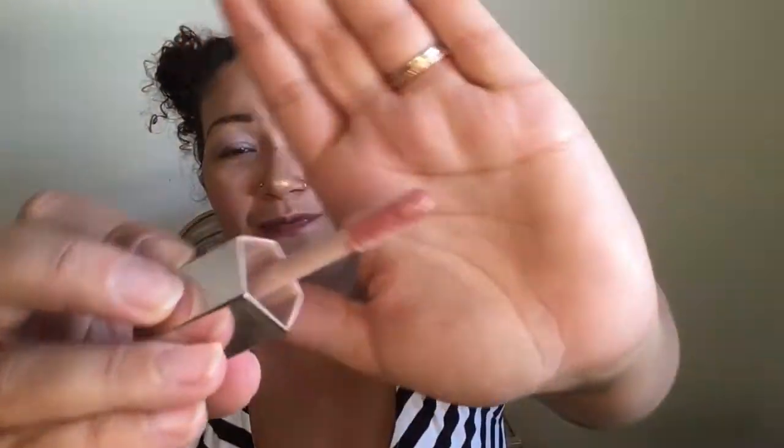And last but not least, the gloss. I'm not gonna put on any liner or anything. It smells so good. That doe foot is kind of huge though, but it is just a gloss. So let's try it out. That's really pretty.